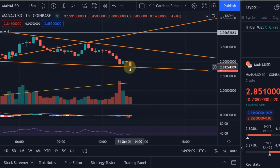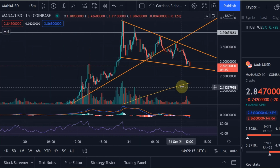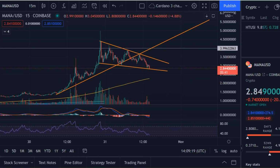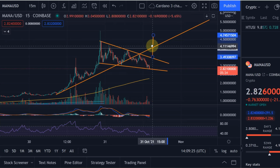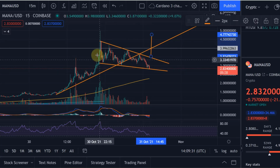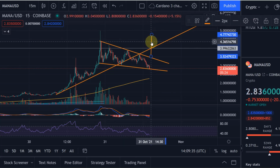What I would expect from here, if that really holds, is that we go up to that level again, which is around 340. So it's quite a wide flag actually. From here we could also define a target. If we say we break out, just assume we broke out today, the height of the beginning of that wedge would take us to around 470, 475.